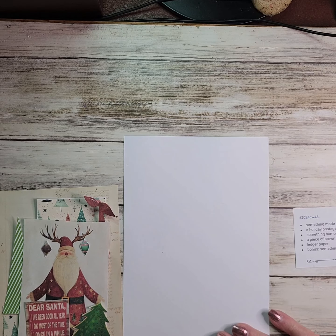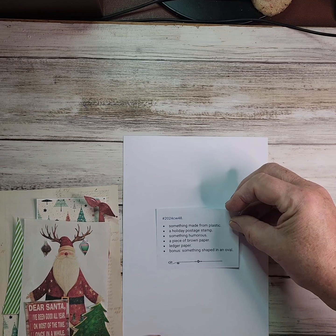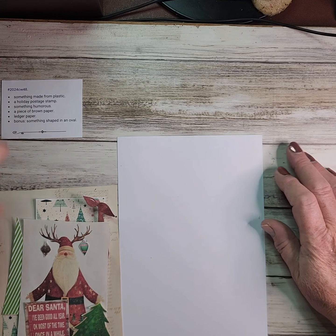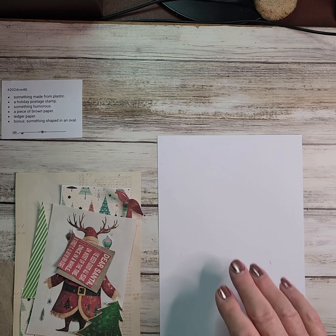So yeah, this week's prompts, we've got something made from plastic, a holiday postage stamp, something humorous, a piece of brown paper, some ledger paper, and something shaped in an oval. So I'll put that to one side a minute, and we'll carry on with the rest of the prompts. We'll go through the prompts again.